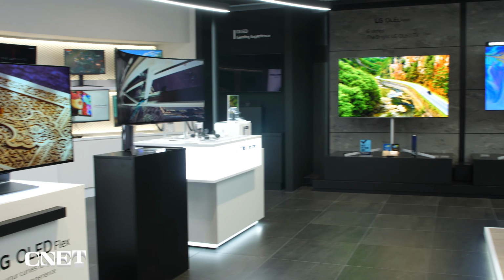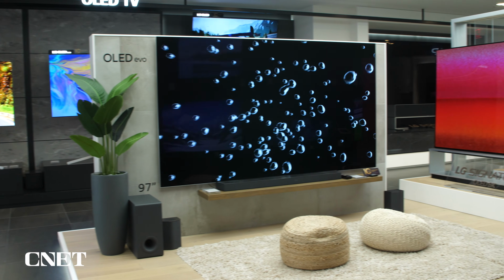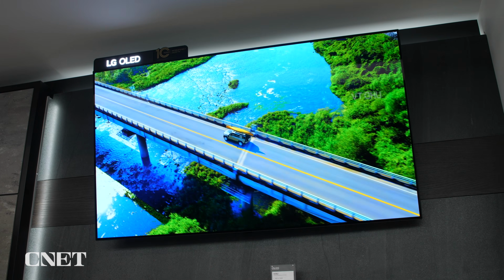Hey everybody, I'm here at LG's headquarters in New Jersey. They've got a lot of brand new televisions for 2023, including high-end OLED TVs. Let's take a look.